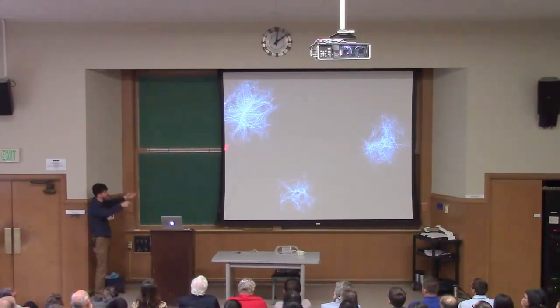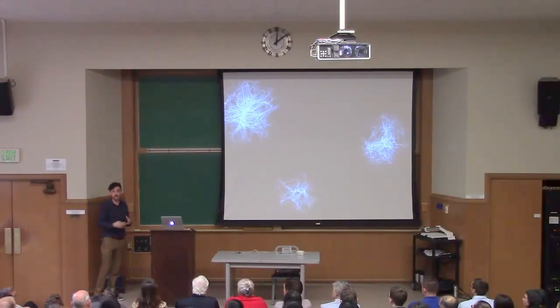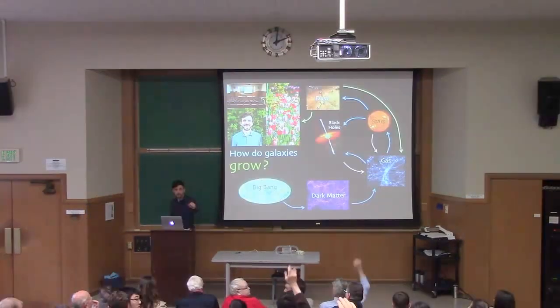We can see how that gas is getting into galaxies, feeding stars, feeding quasars, and we can also test whether these filaments that we see in simulations really look the way they do in the real universe.